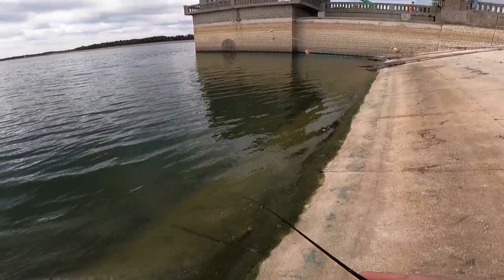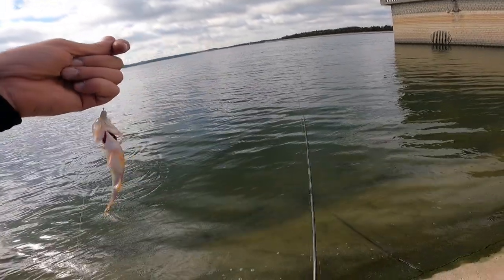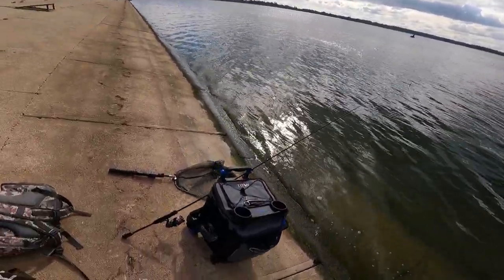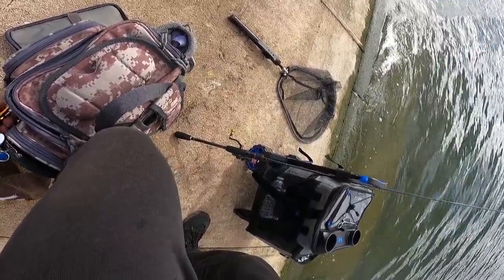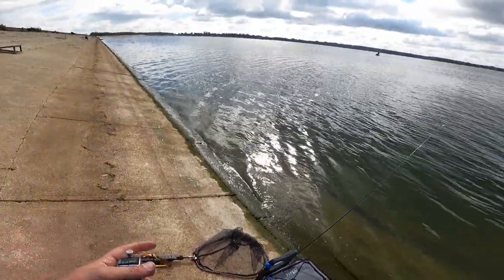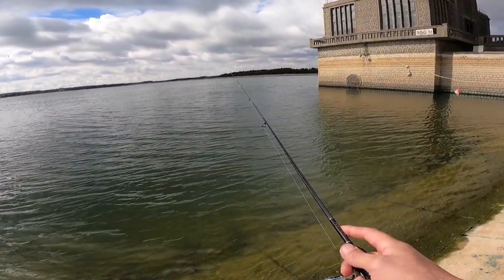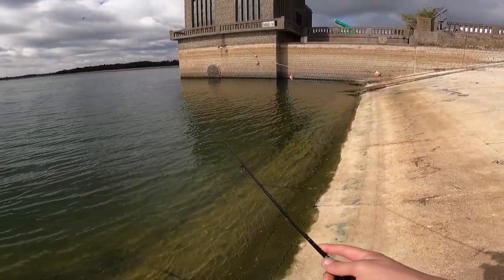There we go, another one. I think 7 or 8 casts, and this is 7 or 8 fish. Okay guys, let me do one more thing. Turn on my clicker. So 8 fish in a row. I'll hook it up here. Oh, I missed that one.